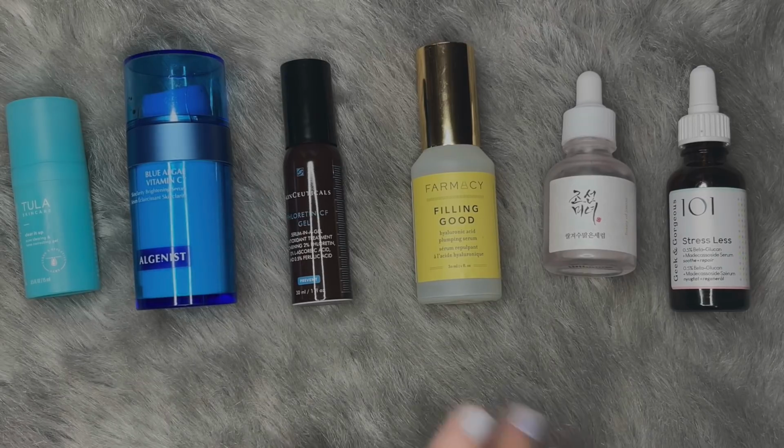Now, let me be clear here. I do like SkinCeuticals. I think they've done a lot of great research, but I also really think you don't need to spend $180 for that type of product anymore. That's just my opinion. I know a lot of people do love the brand.